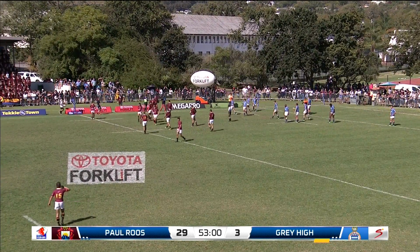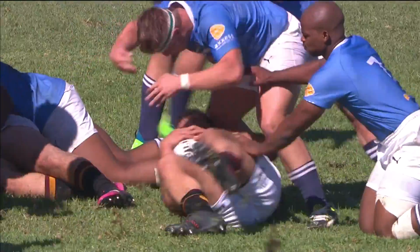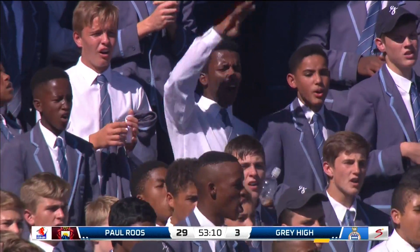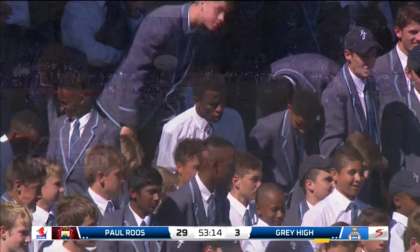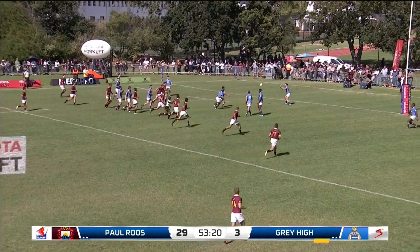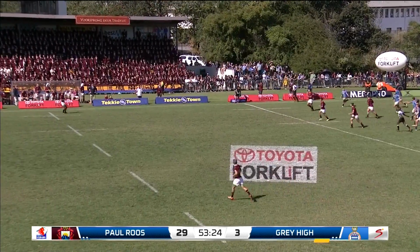However, he's still under pressure, about 15 meters from their line. Rogers just been brought to ground and then rolled once, rolled a second time, and hence the penalty going against him. Look at the dejected bunch, the men from PE. Well, the fans don't look as dejected as the players. That much is for sure. These young lads from Gray that have travelled all the way down to Stellenbosch today are having a whale of a time.